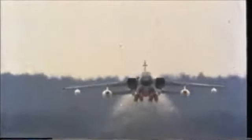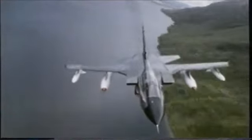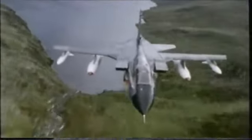However, the RAF was receiving the first examples of a new strike aircraft. The Tornado GR1 was, and still is, the backbone of the RAF's frontline force. Developed jointly by Britain, Germany and Italy, it is an advanced all-weather bomber. It has highly sophisticated electronic navigation and attack systems, which allows it to follow terrain automatically at high subsonic speeds.